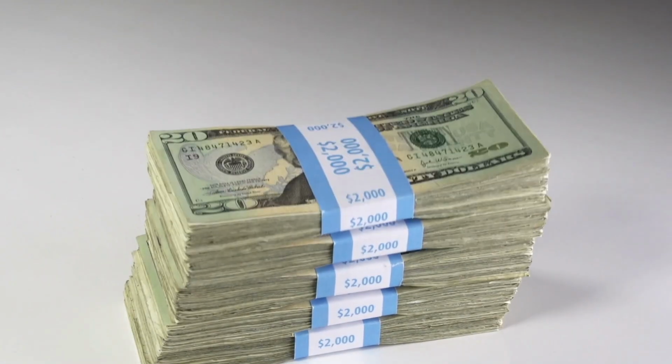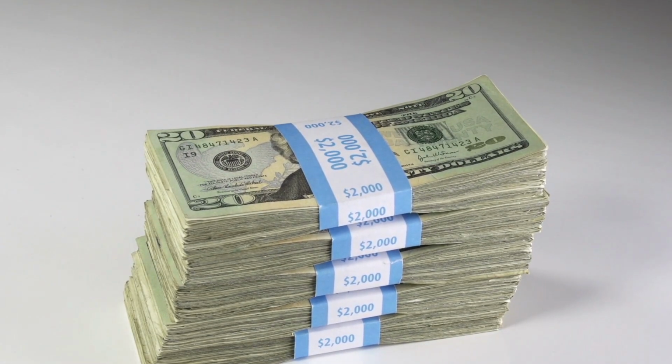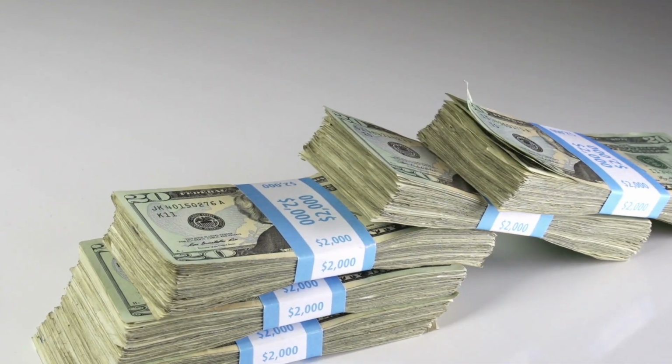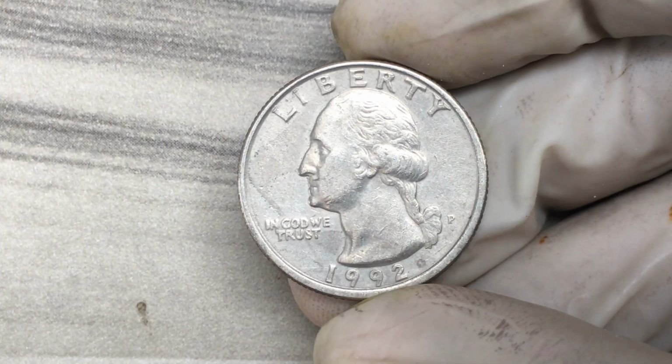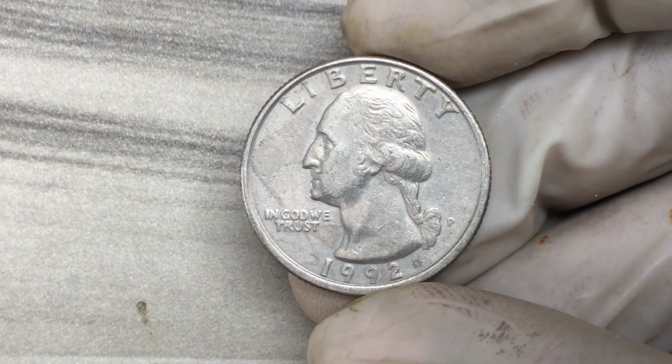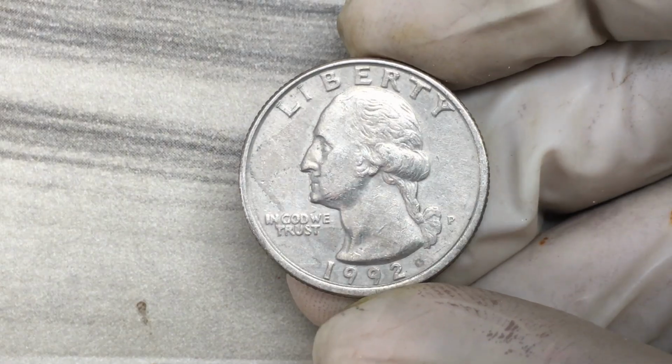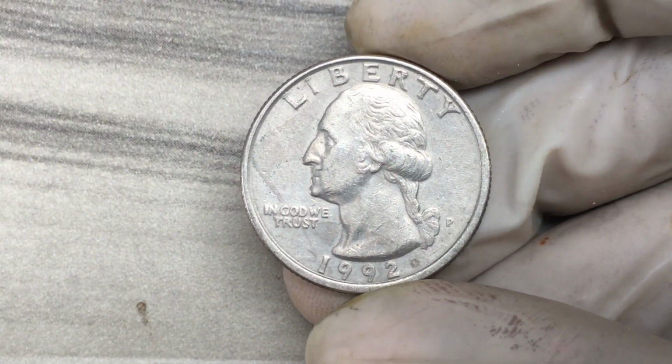Did you know that one ordinary-looking Washington quarter from 1992 with a tiny mint mark P could be worth up to $1.6 million today? That's right, a coin you might have in your old change jar, tucked away in a drawer, or hiding in a piggy bank, could change your life forever.